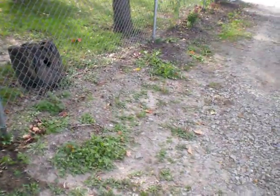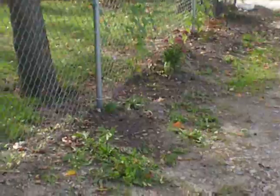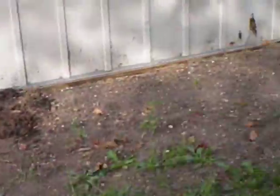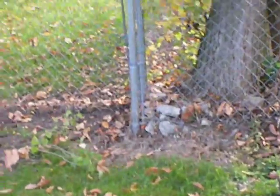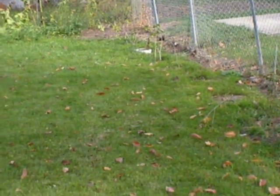Hopefully our row of trumpet vine will get growing next year all along this path. First thing this spring, we got to seed these areas. I brought in some compost today. Here's my row of lilacs. Actually, they're my great-grandpa's lilacs.